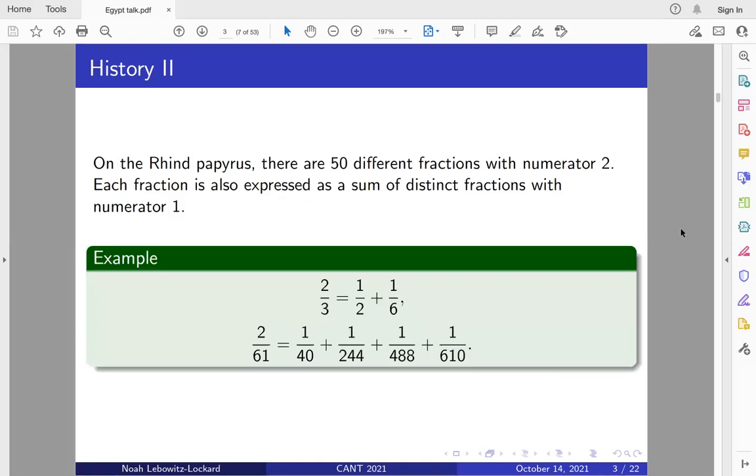Here are some examples of fractions they wrote on this papyrus. At the start, they have 2/3 equals a half plus a sixth. It's pretty straightforward. But then they also have these more complicated ones. Ahmes writes 2/61 equals 1/40 plus 1/244 plus 1/488 plus 1/610. At first, this seemed exceedingly strange to me until I noticed that these last 3 numbers are multiples of 61. So perhaps if you really thought about it, you could see how one derives these fractions.